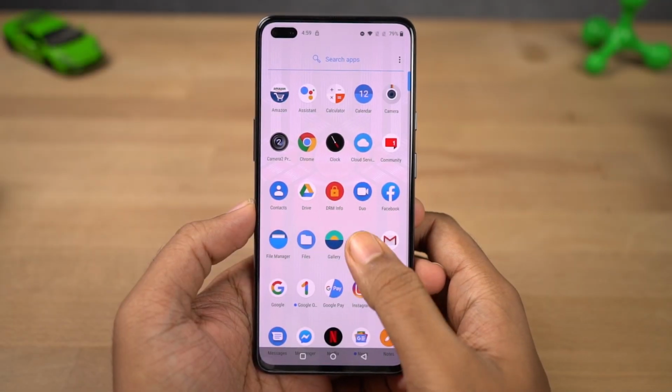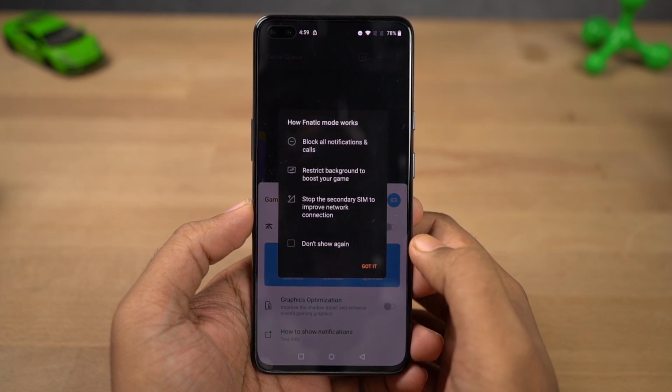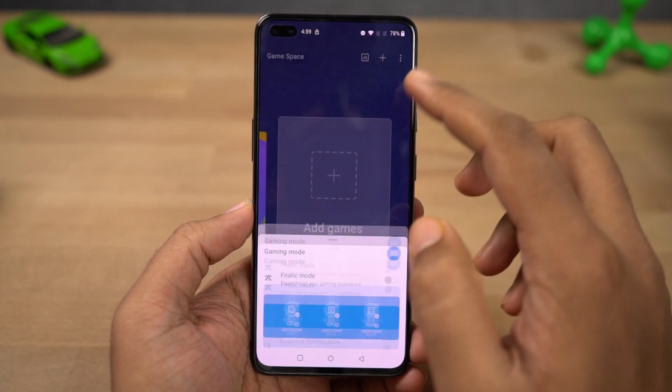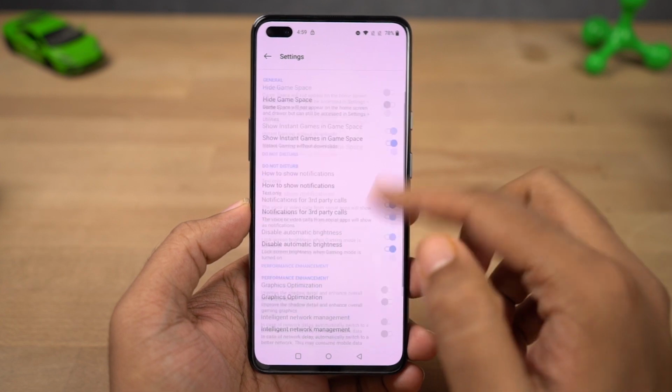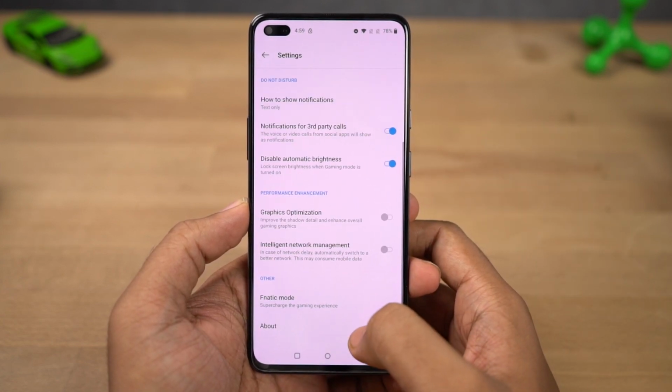Next, we have FNATIC mode, which is an exclusive feature for just this phone. It can get rid of all your distractions while gaming. You can quickly enable it or launch it even while playing a game, and it allows you to block all incoming call notifications, and it turns your phone into a professional gaming device.